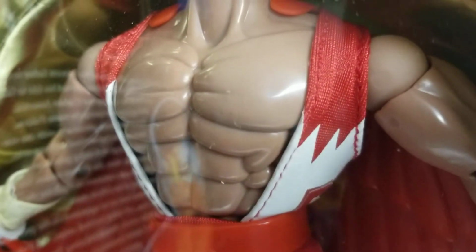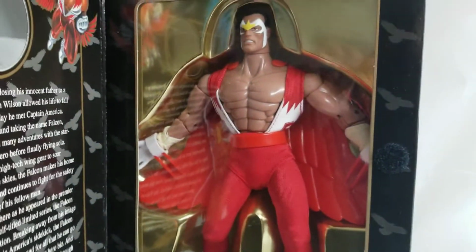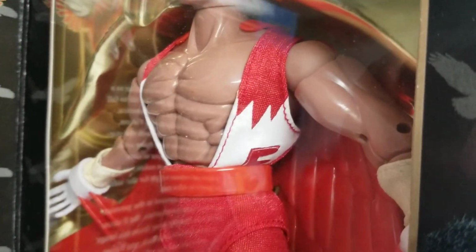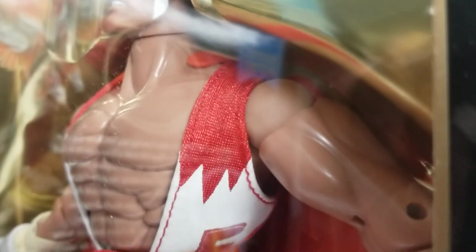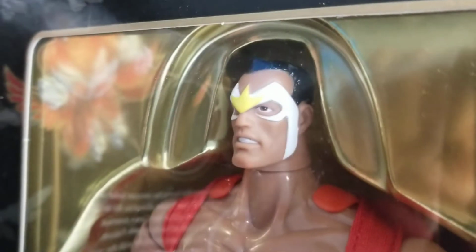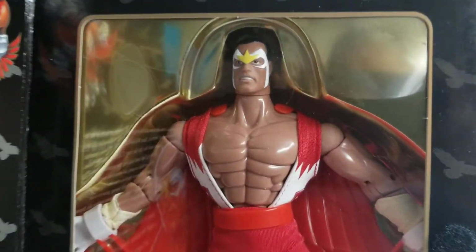And the outfit is awesome, absolutely awesome. And down he's got his boots covered there with the tassels. And Toy Biz really got him comic book accurate. They did a fantastic job at getting him comic book accurate. The head sculpt is just phenomenal. It's fantastic. Great head sculpt on this guy. Beautifully done.